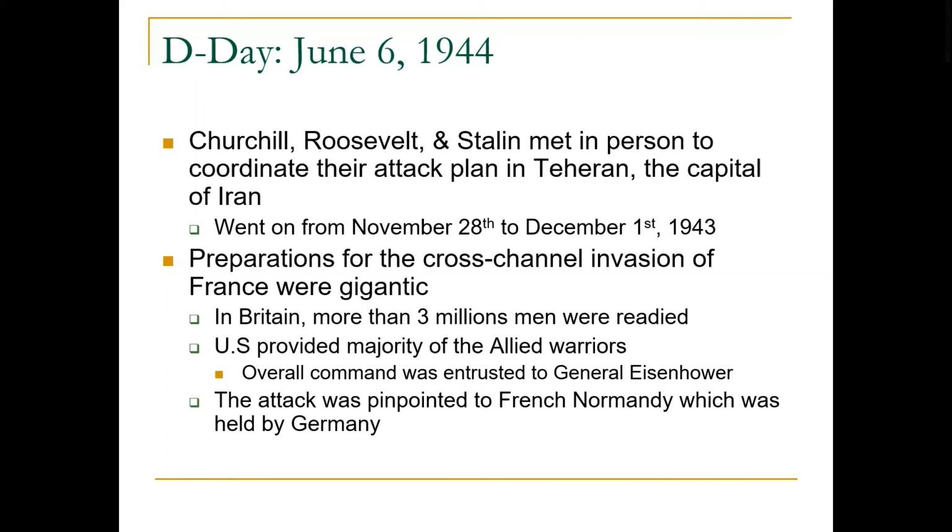Nonetheless, at the Tehran conference, there are preparations made for the cross-channel invasion of France that is going to be a massive undertaking. Essentially, more than 3 million troops and supplies are readied on the British island, and the United States are the ones providing the majority of those troops. And so for that reason, command of the overall mission is given to American General Dwight D. Eisenhower, and they decide to pinpoint the attack on a region of France called Normandy that is held by Germany.